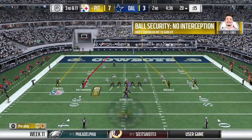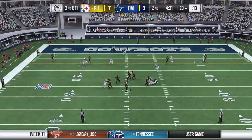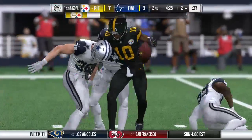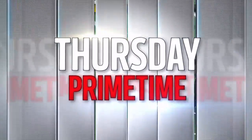Third and 11. And some extra depth in the secondary here. They're in the dime. To throw is Lynch. This will be caught at the 2. And he won't have the touchdown, but he will have the first down as he's tackled at the 2. And fits the exact right word.